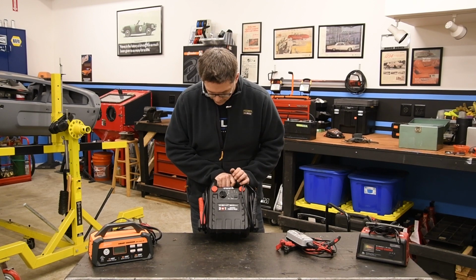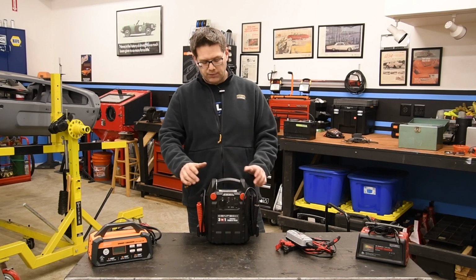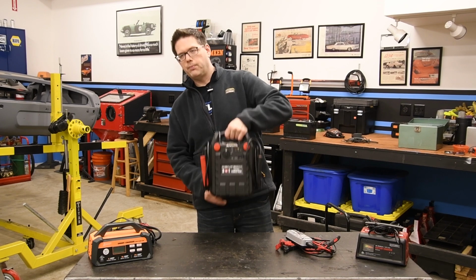So this delivers 300 amps, I think it is. And this has got a 12 volt, I think it's a lead acid battery in it. Yep, it even says 17 amp hour lead acid battery.